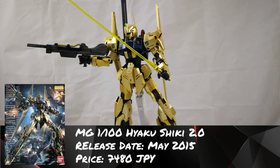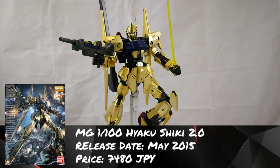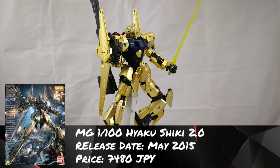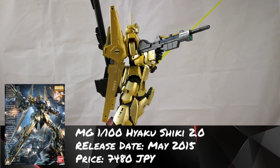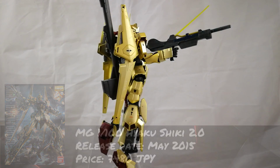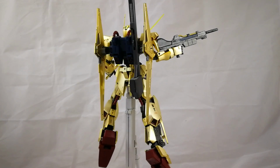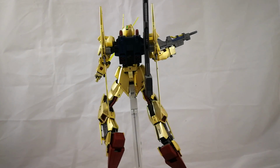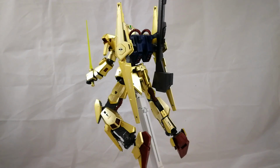In number 2, we have the MSN-001 Hyakushiki 2.0. Dannick harassed Boomsy for a year to have him get this and review this kit. Dannick's a huge fan of Char, and the Hyakushiki is definitely his favorite suit. It's a sleek design. The gold plating is the best gold plating in all of Gunpla. Doesn't matter Master Grade, Real Grade, High Grade, it's the best you're going to find out there.